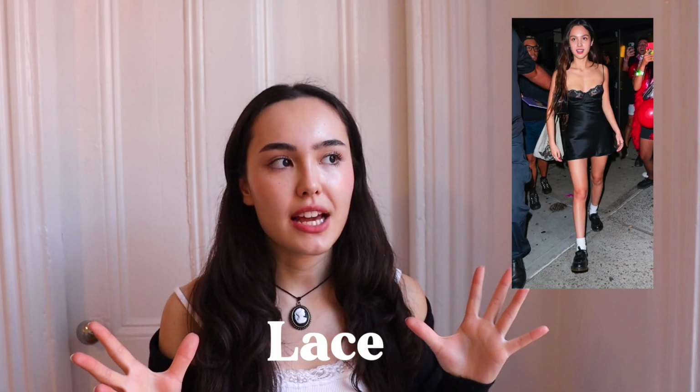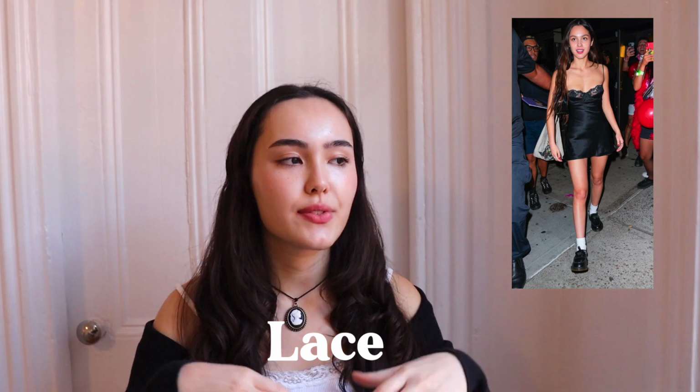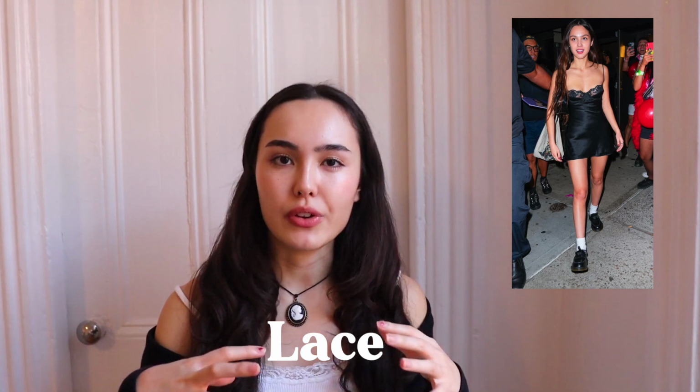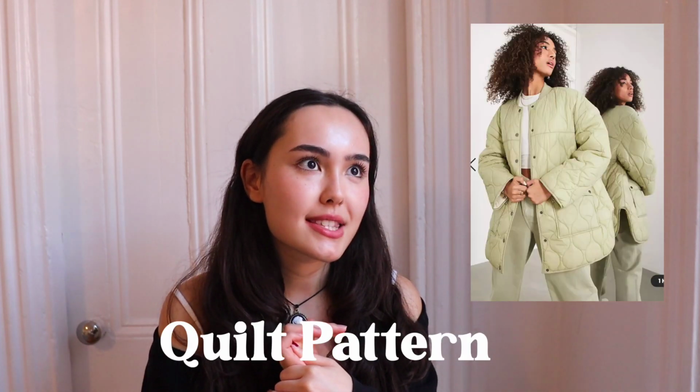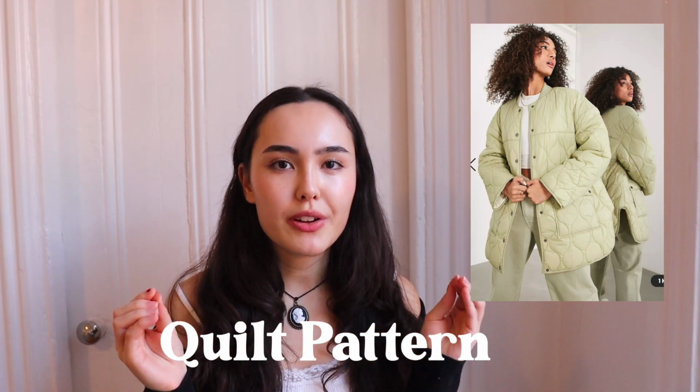Lace is something that's also really in right now. What I started seeing is this very lacy type dress. Any sort of lace detailing I think looks really good because I think it's very feminine. I also have noticed that another pattern that's been in is this quilted pattern.